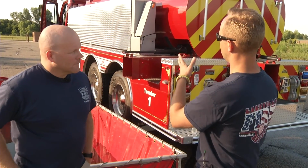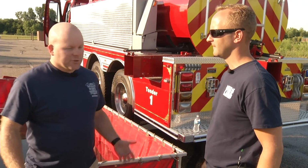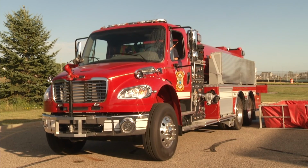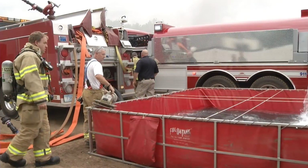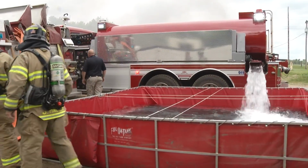Okay, so what do we have in this truck that's unique from all our other trucks in the fleet? Absolutely. This truck is unique because it does one thing really well, and that's carry water. It's a 3,000 gallon baffled tank. The baffles are in there to keep the water from sloshing around and making the vehicle difficult to drive. And its sole purpose in the world is to haul water between a water source and where we need it at a fire.